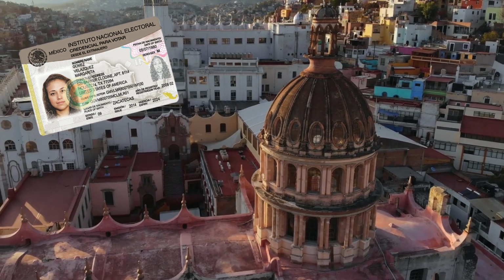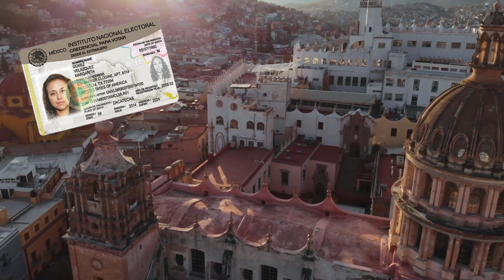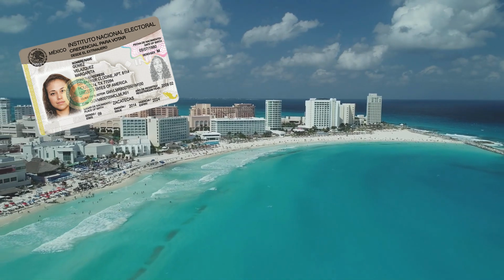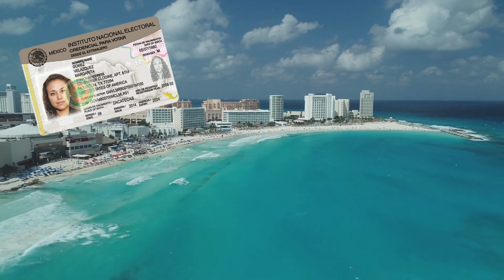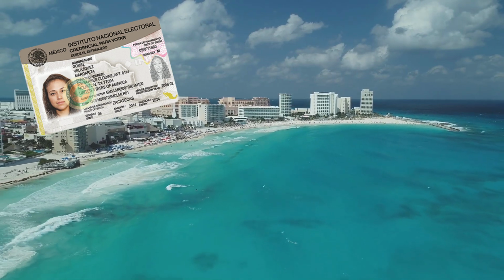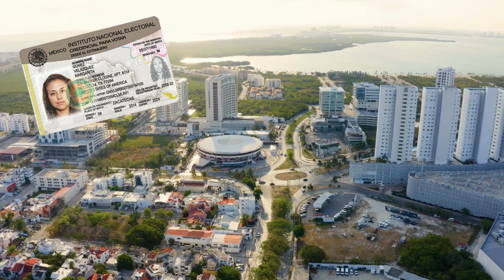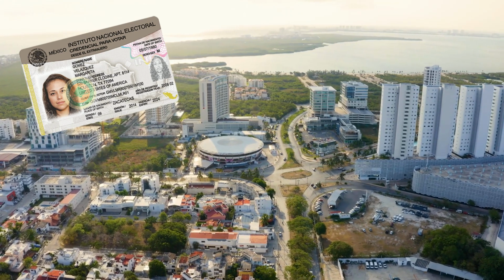And for first-time voters, if you've never had an INE card, you'll need to attend a personal interview where your identity is verified. For renewals or changes, due to a change in address or personal details, the process is similar, but typically quicker since your ID is already in the system. For lost or stolen cards, you can request a replacement by visiting an INE office with your identification documents. The INE card also comes with security features like holograms, microprinting, and UV elements to prevent forgery, making it a highly secure form of ID.